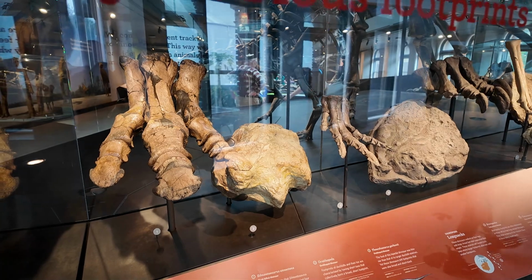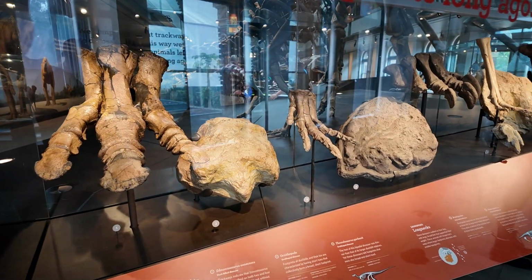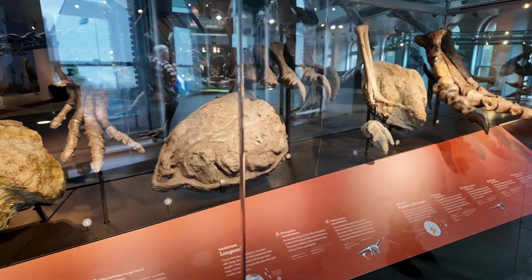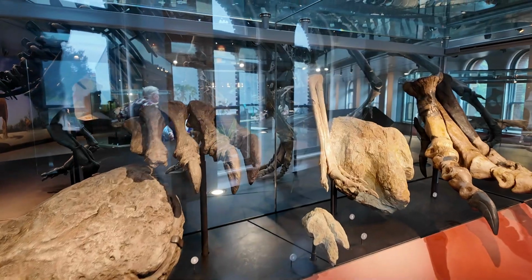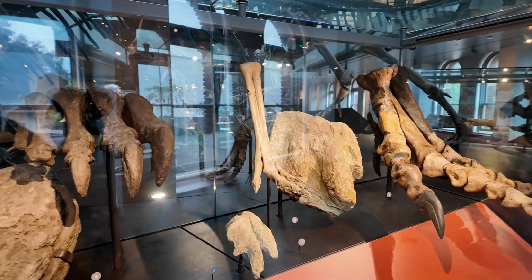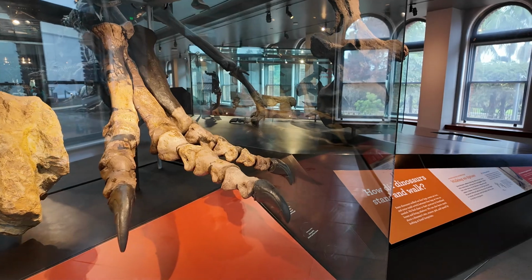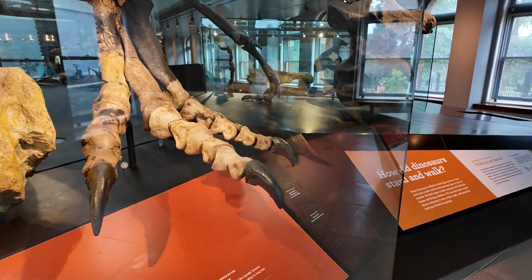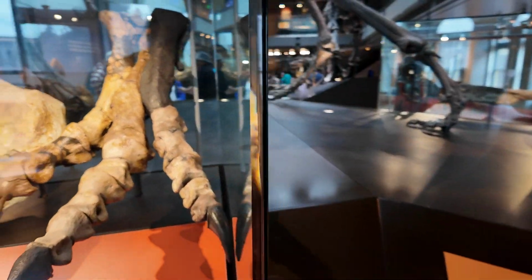Here's a display showing different dinosaur feet, how they're able to compare them, the fossils they find, and the imprints left in the soil from back in the day when they were alive. Different claws, lengths to their toes. Wow. And there's the biggest and best Tyrannosaurus Rex feet. Still reminds me of an ostrich foot.